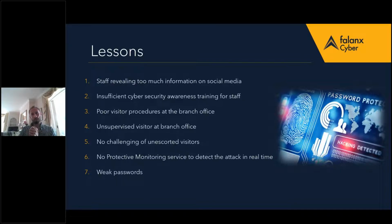The training that their staff had, not good enough. You can tell that by the fact that they were using a really weak password, by the fact that they fell for the phishing attack, even though it was on the wrong domain, and by the fact that I was able to trick the receptionist into letting me into the building. So good cybersecurity awareness training should educate staff about those things and make them better.